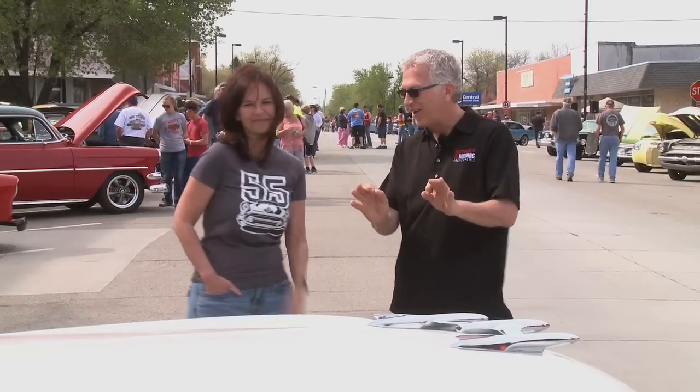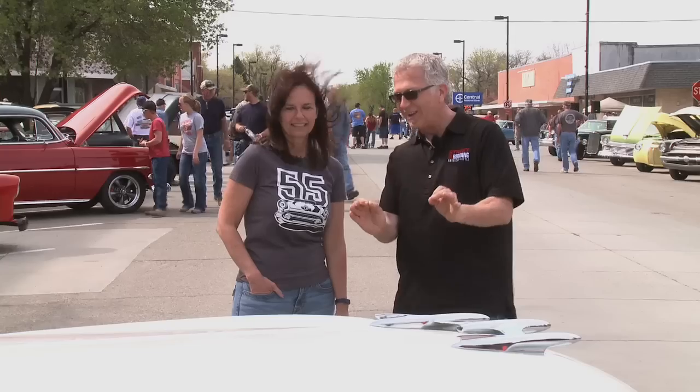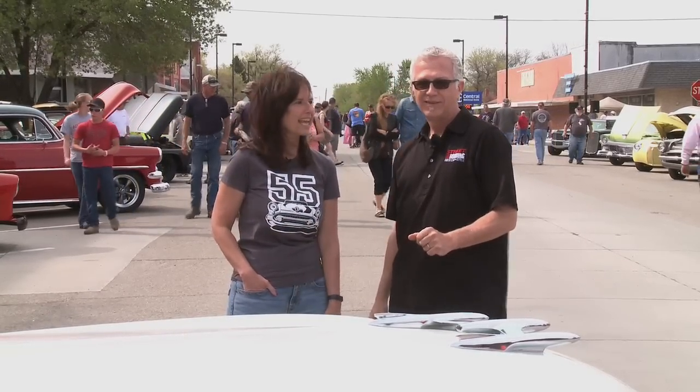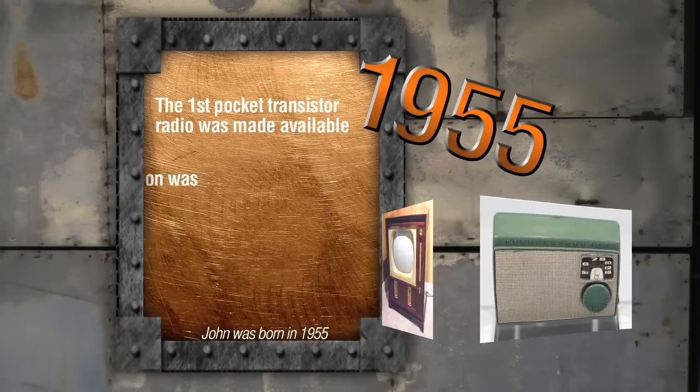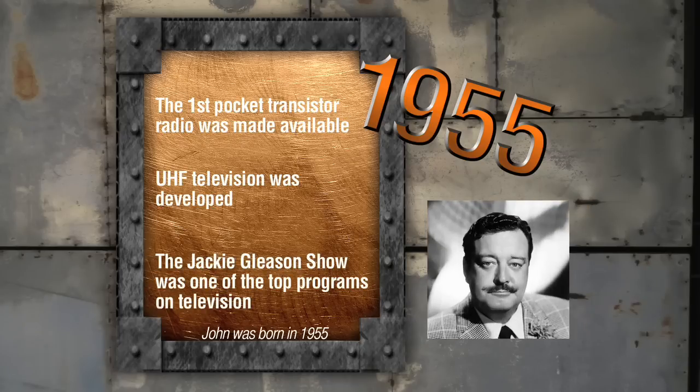Chris, this is a sweet car. Thank you. Saw you pull in, but tell me, what are we looking at here? What we have here is a 1955 Oldsmobile Rocket 88. In 1955, the first pocket transistor radio was made available. UHF television was developed, and the Jackie Gleason Show was one of the top programs on TV.